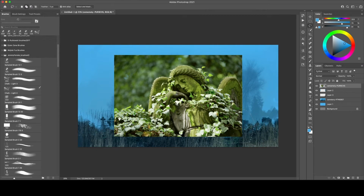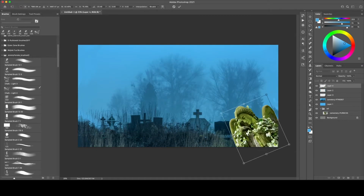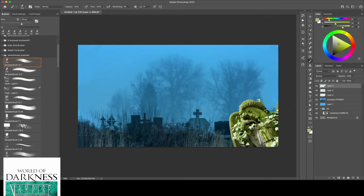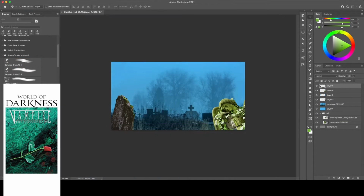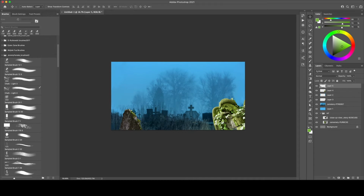The reason for that is that back in the 90s there was a company called White Wolf Publishing. They made a set of game books called World of Darkness. Today, even 30 years later, it's still one of my favorite worlds that I've ever come across. So the World of Darkness has always been a large influence on the type of artwork that I create.